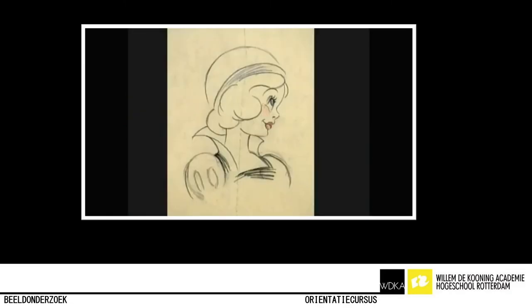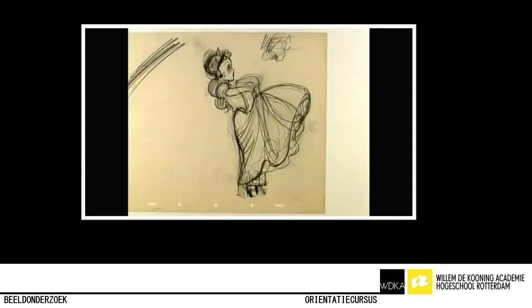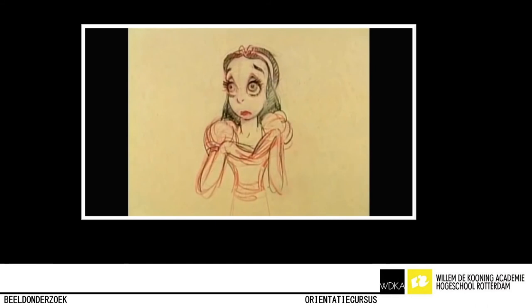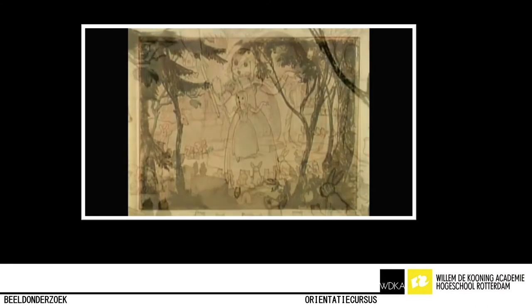When it came time to design the Snow White character, each of the animators had his own unique vision of the girl. Snow White was a major problem. I mean, they started out with drawings that were quite caricatured. Some of them looked like Betty Boop. Some of them looked like ZaSu Pitts. There was a great range of cartoony heroines.